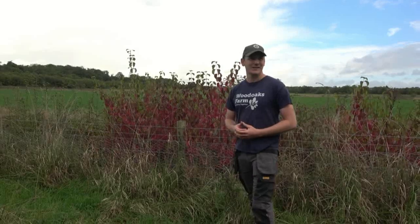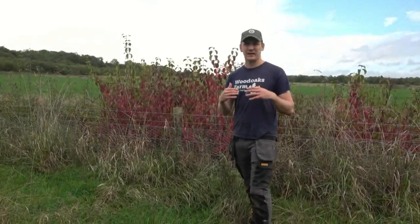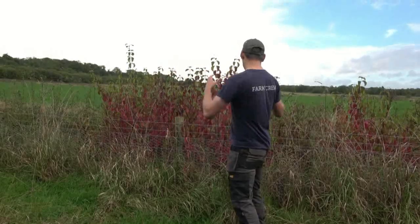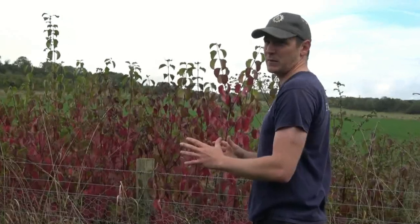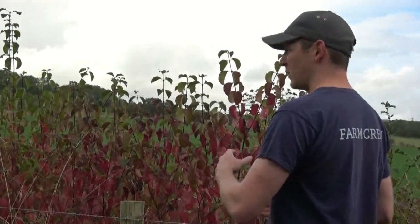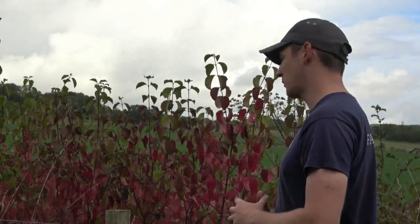So the next stage is, how do we keep the weeds from suppressing the hedgerows? Which you can see in here is not too bad, because hawthorn and dogwood are very good at dealing with scrub. They're a pioneer species, they get onto the grasslands. But as we go a little bit further up, you can see that the hedgerow's just been engulfed by the vegetation. So we have to use a huge amount of volunteer hours to try and manage these hedges.